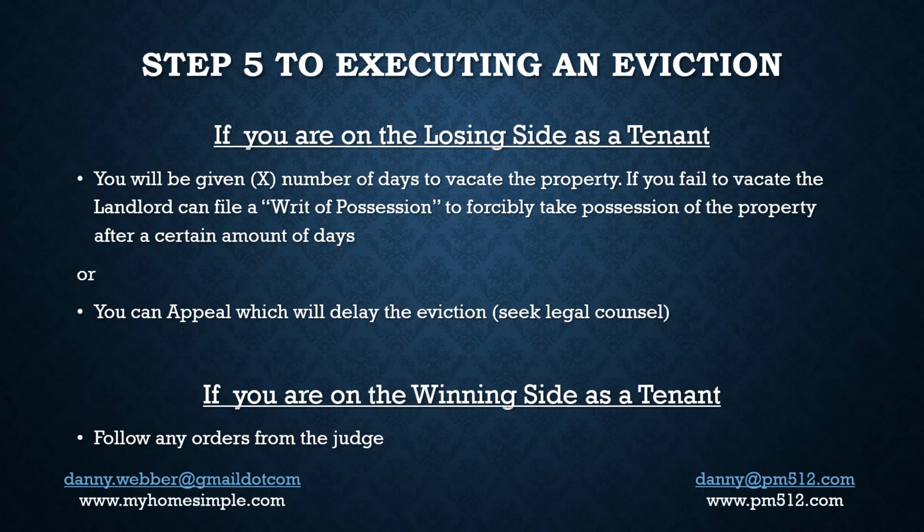Step 5, if you are on the losing side as a tenant, meaning the landlord filed as a plaintiff, you're the defendant, you get in there and you lose, the judge files in favor of the plaintiff, the judgment's against you. The judge is going to give you X number of days to vacate the property. If you fail to vacate the property, the landlord can file what's called a writ of possession, which is basically they come in there and forcibly take possession of the property with the constable or with the sheriff. And if they hire some labor, they can actually put your stuff on the street. It's extremely messy. You want to avoid this at all costs if possible.